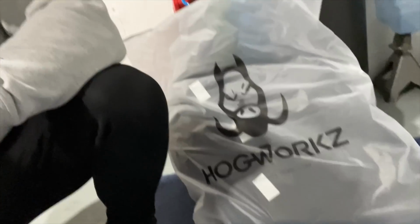I got the Hogworks bag liners, which I'll be putting in as well at the same time. I think I'm gonna be doing the lights. I got some new floorboards coming in, shifter peg and brake pedal. So I'll show you guys all that.